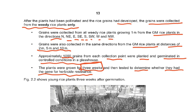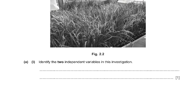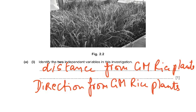Figure 2.2 shows the young rice plants 3 weeks after germination. Now identify two independent variables in this investigation. What is the distance? What is the thing that you changed? You changed the distance from the GM rice plants and the direction from the GM rice plants. These are the two independent variables that you decided to investigate. Number one was distance from the GM rice plants and number two the direction from the GM rice plants. Because you said, okay, let me see whether the pollen is found at these distances and in these directions. Northeast, southeast, west, northwest, and all that.